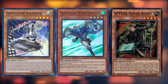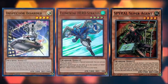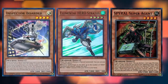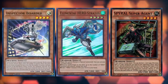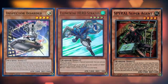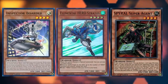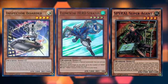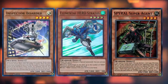When I looked at the other combo decks in the metagame, Heroes are in a very similar situation. Heroes usually can get the Stratos at will. It's a pretty significant size beater, but not quite big enough to be able to beat over something like Inspector Border. Hell, even if your opponent did happen to have something like Honest Neos in their hand and they had another hero monster with a decent attack, they would not be able to activate the Honest Neos to help you beat over the Inspector Border. So just a little more icing on the cake.